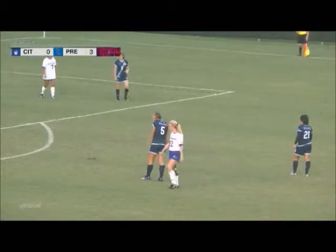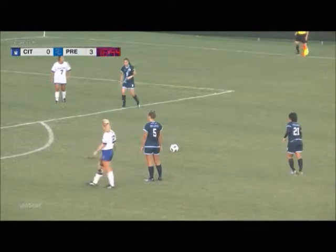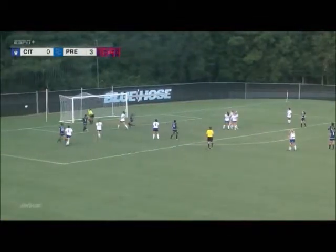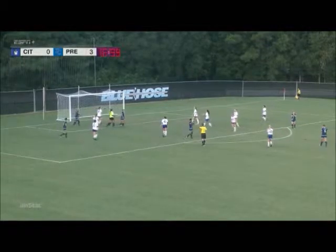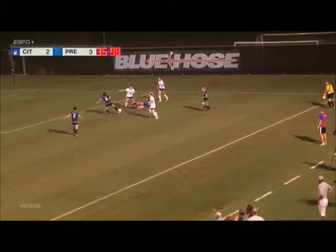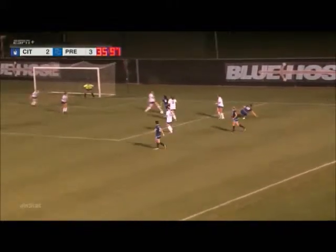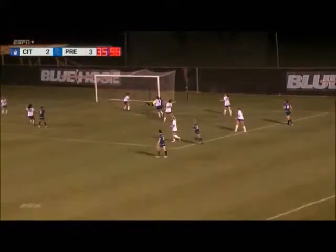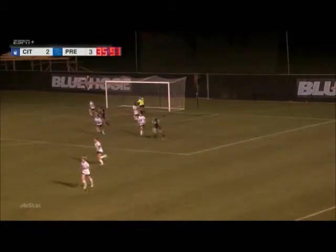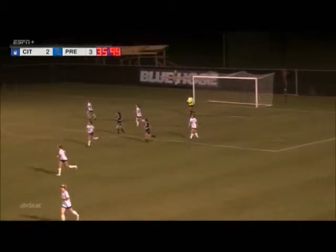Clinton, home of the Presbyterian College Blue Hose. Here's Contreras approaching. And a save by Serrano. Uba. She throws it in. And now Arroyo trying to get another goal. And an excellent save there by Serrano. A nice move by Catherine Arroyo.